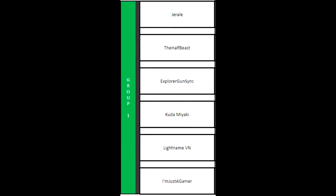All right, so with that, we're going to be going right into the scores. Let's start with group number 1. The 6 sinkers that were competing in this particular group were Jarail, Half-Beast, Explorer, Kuda, Mayaki, Lightning, and I'm Just a Gamer. So 2 of these 6 gun sinkers are going to be ready to move on to the finale. So with that, here we go.